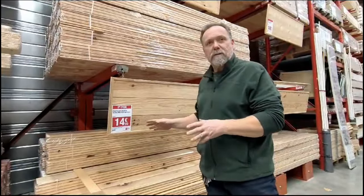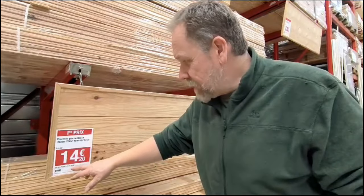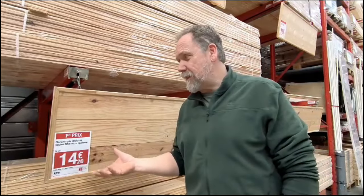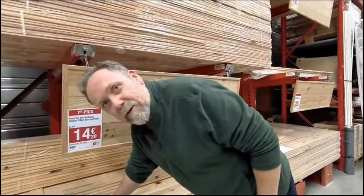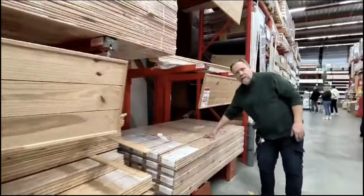So same sort of floorboards, pine, natural floorboards, 14.20 a square metre. So it's €3, €3.50 nearly difference from Leroy Merlin. Per pack? No, I was saying, he was just saying it was €3 a square metre difference. So it's a good deal. They're the same size and the same quality, as you see. Nice big hole in this one. But yeah, you do get that sort of quality and slightly bigger.